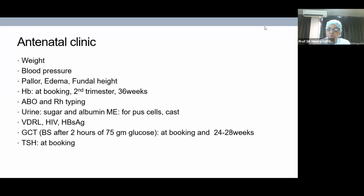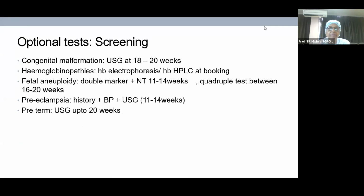But then you need to identify them, because that affects your pregnancy outcome, including the neonatal outcome. Then there are some optional tests. Please do not go after all these optional tests like double marker and quadruple test. Rather, put your energy into the routine tests that are recommended by all the bodies.